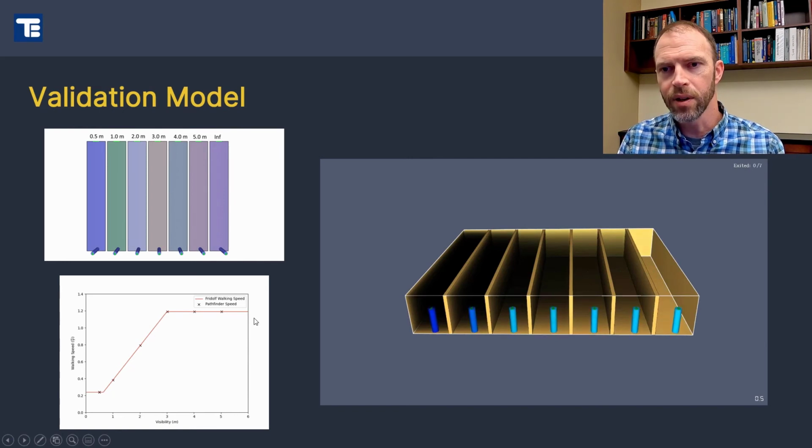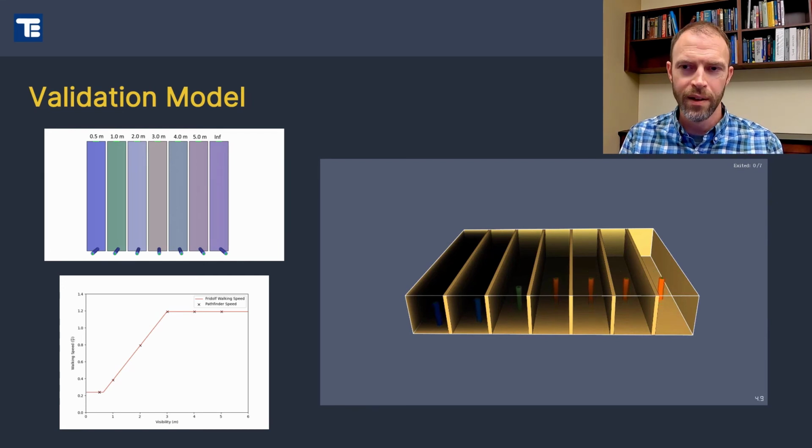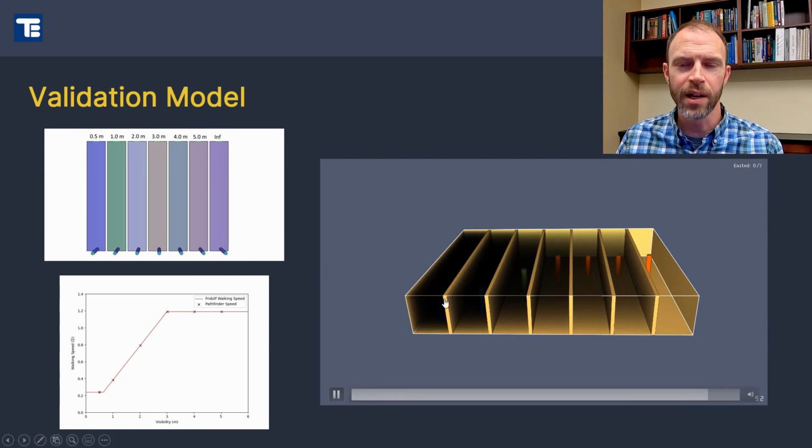And we can see over here on the right, I've actually reduced the opacity of the smoke as displayed by the post-processor just to make it easier to see. You see the occupant on the left moving quite slowly and the occupant on the right room is unencumbered.